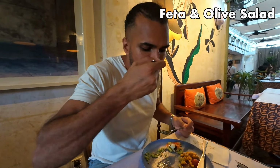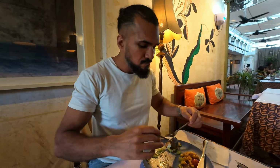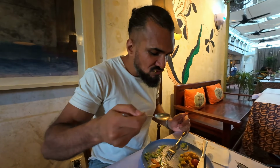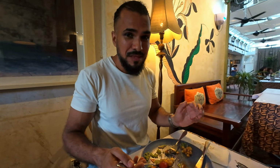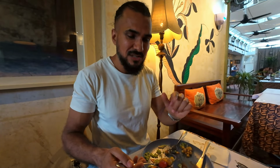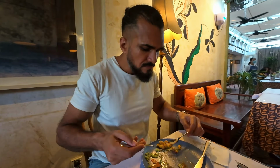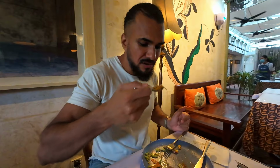Feta cheese salad. Oh yeah, this is good. The veggies are very fresh, and the saltiness of the feta cheese and the olives are really good. Please come hungry because the variety of food is a lot. You do want to try everything, and I don't know how many rounds I can go, but I will try everything at least once. The chickpea and corn is nice, but the feta salad is better.